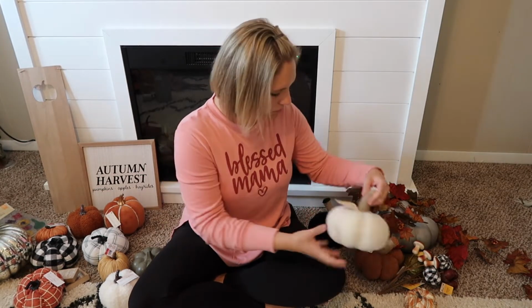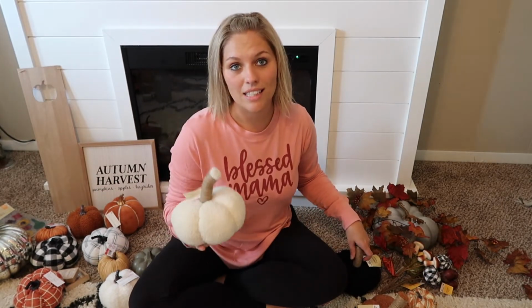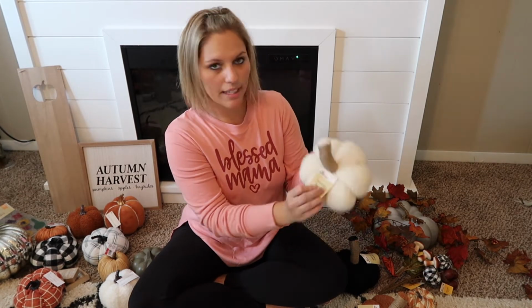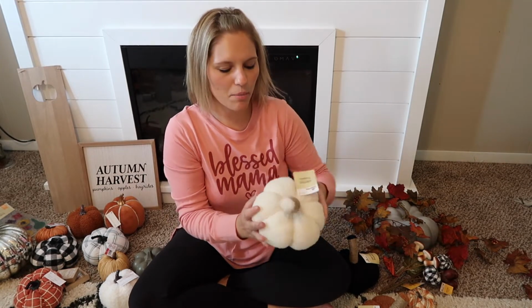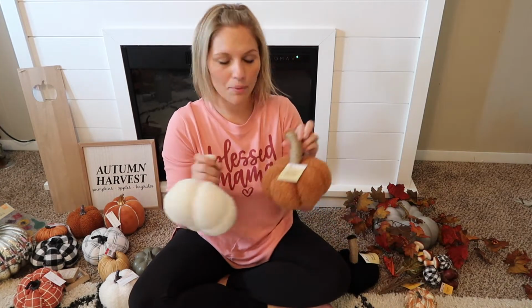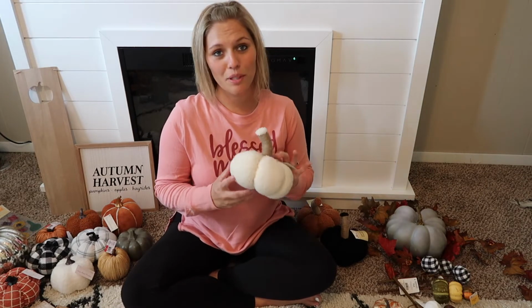So these were my very favorite find, and I decided to get one in each color. They are the Harvest Pumpkin is what it's called. They are $4.44, and I am loving this type of pumpkin, just like the soft fabric, pillow-like. So I got the white, the brown, and the black. So I think these are so cute and such a steal.